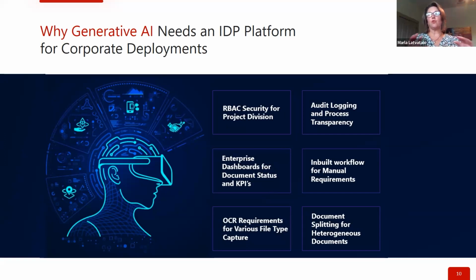Azure is making great strides in making OpenAI as secure as it possibly can, but they're still public LLMs, right? They're only going to be so secure. So you really look at your IDP platform to add that initial layer of security in your process. So role-based security, right? What can my admin do? What can my business users do? Looking at all of those roles on a solution.